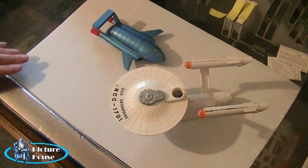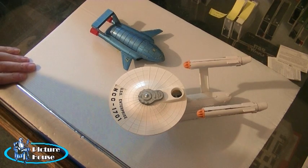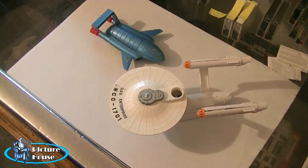So what I decided a few years ago was every so often when I had a little bit extra money, I would go online and I'd look and see if I could find some of the toys that I had. And these two toys here are replacements for the ones that I had.